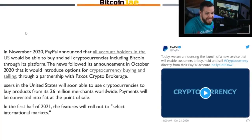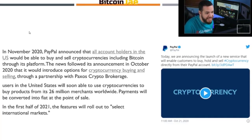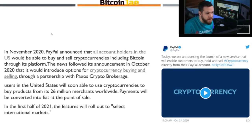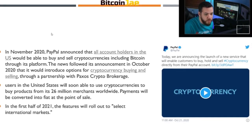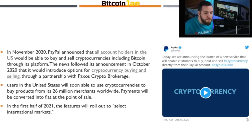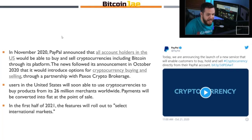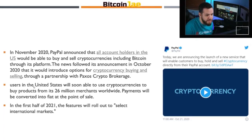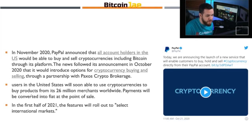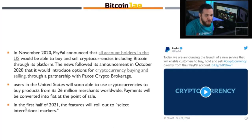The news followed its announcement in October 2020 that it would introduce options for cryptocurrency buying and selling through a partnership with Paxos Crypto Brokerage. Users in the United States would soon be able to use cryptocurrencies to buy products from its 26 million merchants worldwide. Payments will be converted into fiat at the point of sale. So that's very important to keep in mind as well. Payments will be converted into fiat. In the first half of 2021, the features will roll out to select international markets, guys.